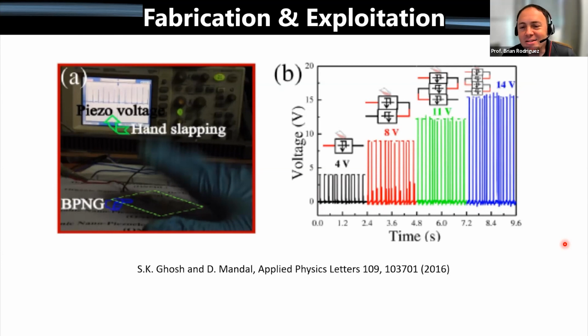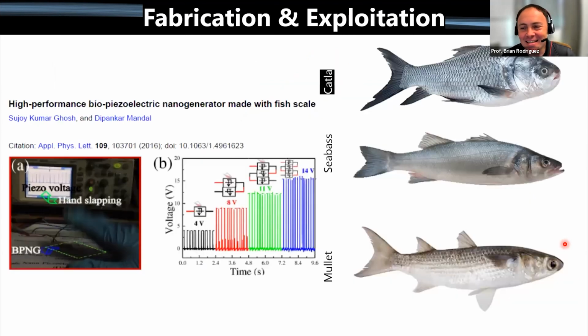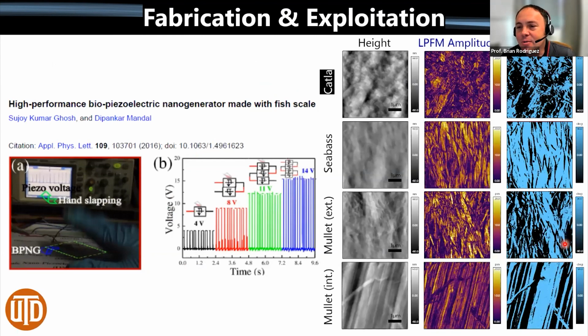We had a visiting student and wanted to do something different in the lab. So we got some fish, some different fish. I think that was the type of fish they used in their studies. We got these. And so we took scales from each of them and didn't do a very thorough investigation, but just out of curiosity, we looked at the PFM and the AFM topography of these samples, just of a few scales of each of the fish.